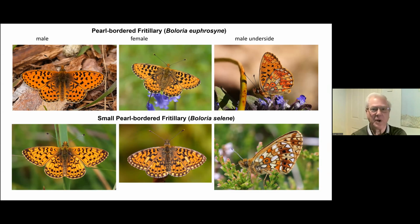Next up, pearl-bordered and small pearl-bordered fritillary. The pearl-bordered fritillary was once very widespread across Britain, and like most species, it's now only widespread in certain areas in northern Scotland, Cumbria, Devon and Cornwall, and in certain woodlands of southeast England. It's not quite clear why its distribution should have become so limited, but its ecological requirements are quite specific. It needs abundant food plants, dog violet, and it also appears to need fairly sparse vegetation.